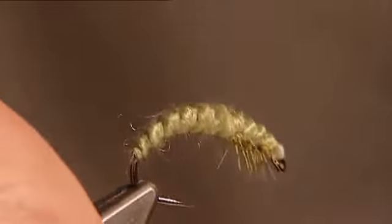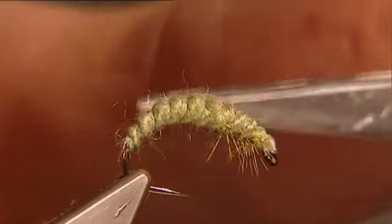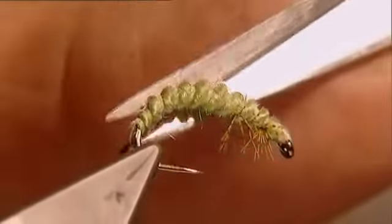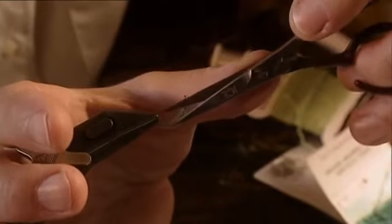So when you've raised these up, you should see a row of sparkly little fibres sticking out. And then I take my scissors and just trim them all to length to about a 16th or even less, about a 32nd of an inch. Do the same on that side. Support your thumb so that you make a very accurate cut.